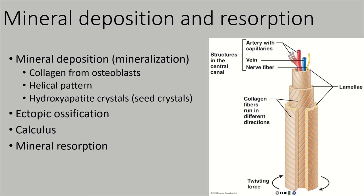So mineral deposition, or mineralization, is how we are actually making bone. And it begins by the osteoblasts laying down collagen fibers. And it doesn't just lay them down any which way. If we go back, here is an osteon, and the lamellae are pulled apart here. We can see these blue lines, which are the collagen fibers. In one of those lamellae, they run in one direction. And then the next, they run in another direction. And then the next, they run this direction again. So they're alternating. And these alternating layers produce this helical pattern that allows for bone to be much stronger than if they all ran the same direction.